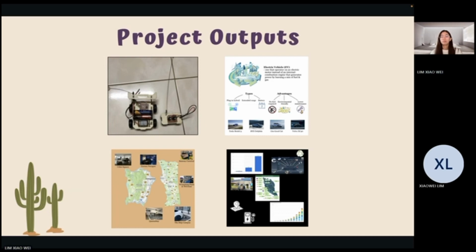real EV cars in our daily life that we can see, such as Tesla Model, BYD Dolphin, Ora Good Cat, and Volvo XC40. And the third picture is the map in Penang from island to mainland.